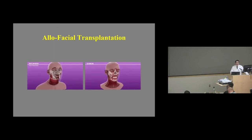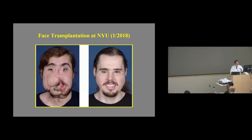This patient later transferred to NYU, and he did have a face transplant. You can see this little cartoon. They took out this portion of the face from the donor, and they found the donor matches unbelievably well in terms of age, skin color, and even hairstyle. Everything is a perfect match. You can see here, this is another tattoo. They did the face transplant in January 2018. This is the published before and after result.